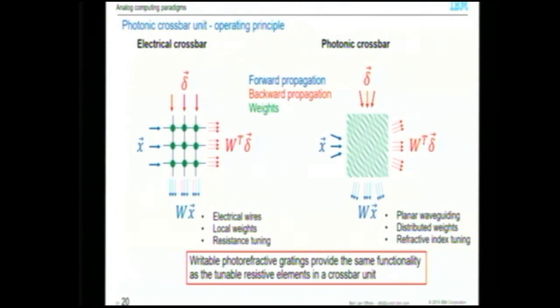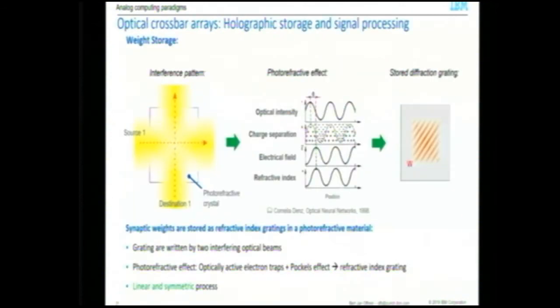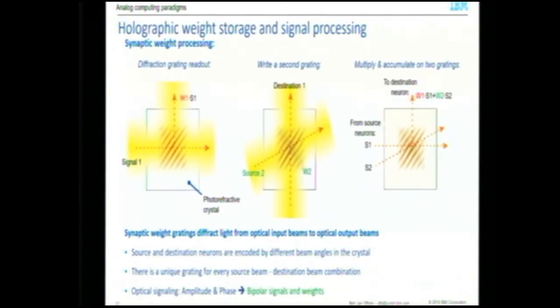Whereas in the electrical case, you have a lot of individual devices. The way we can discriminate the individual weights is just based on the individual gratings that we write in here, and then the interference properties that give rise to constructive interference in the direction where you want it to be, just as in the hologram. So let's quickly look at this.